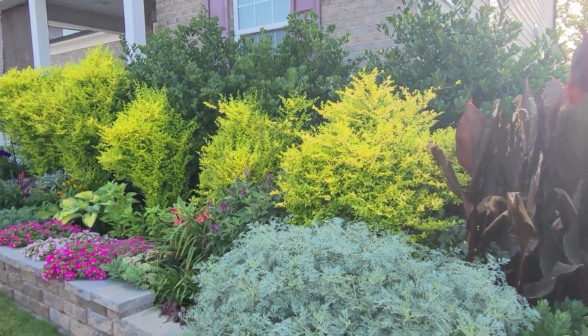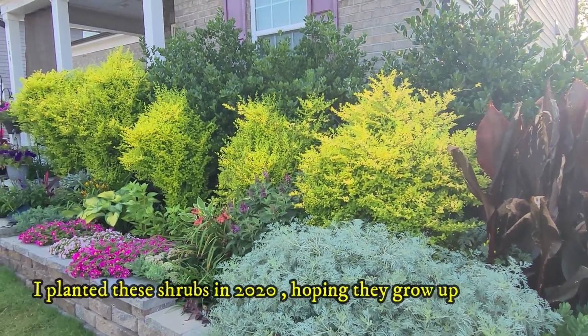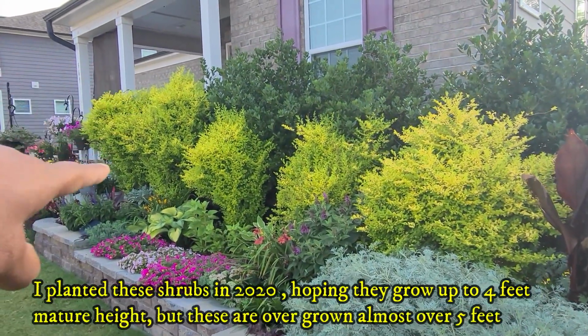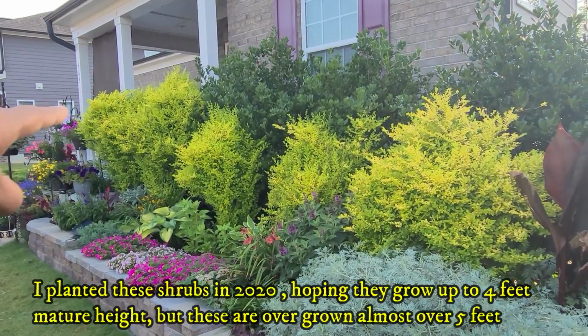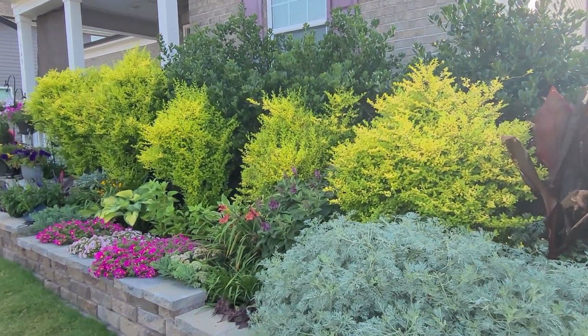These shrubs, I was not expecting them to grow super fast, like 4 to 5 feet, but I need to trim definitely, because the plants over there at the end grow more than 5 feet now. I have to trim that, but it looks beautiful.